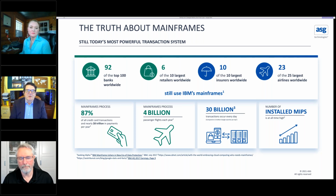In fact, Anna mentioned there were periods in the industry when everyone was forecasting that the mainframe would be dead. There were people who were saying the last mainframe will be unplugged in January of 2001. And that didn't come to pass for these reasons.